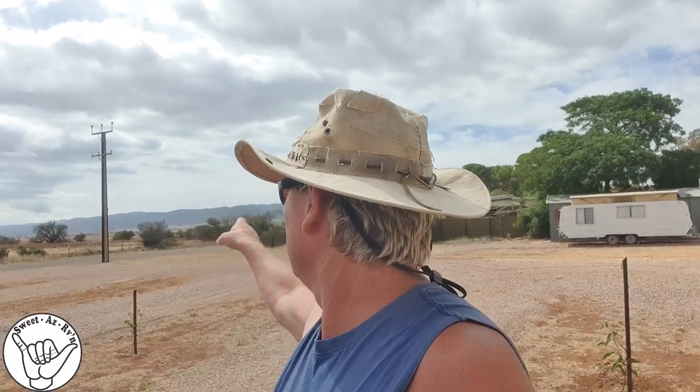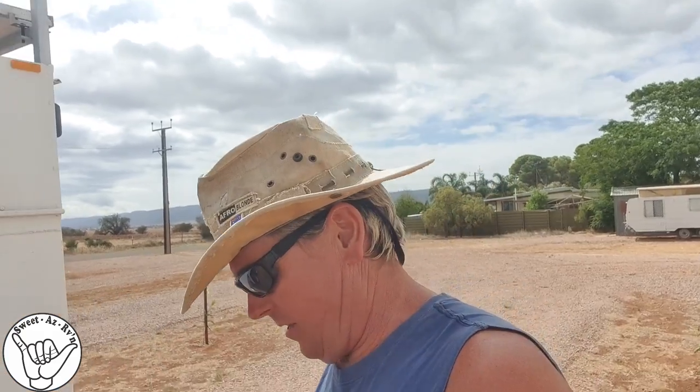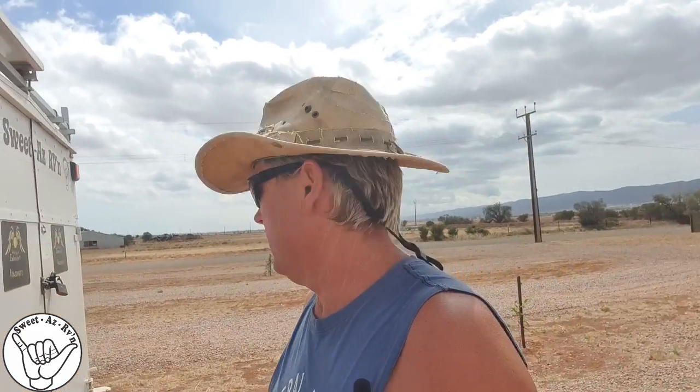Just hunkered down here at the moment in the shelter of the old trailer, the sweet as RV'n trailer, and just staying away from the road noise. There's a little bit there at the moment, and a little bit of wind noise as well. So just to let you know where we pulled up to. Well, we're on Flinders Street, and we're going to go and have tea tonight at the Flinders Rest Hotel, and that means somewhere in the distance over here, behind me, the Flinders Ranges. So yeah, good little spot.